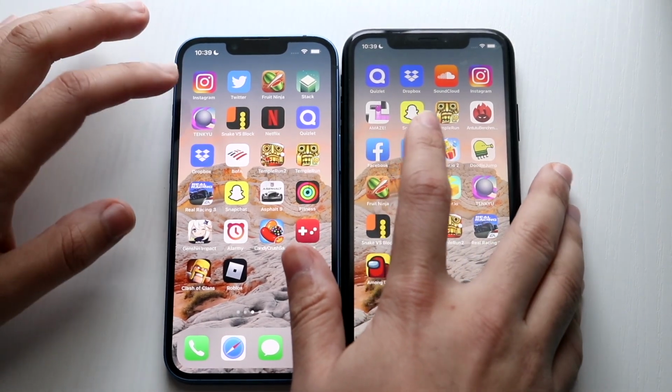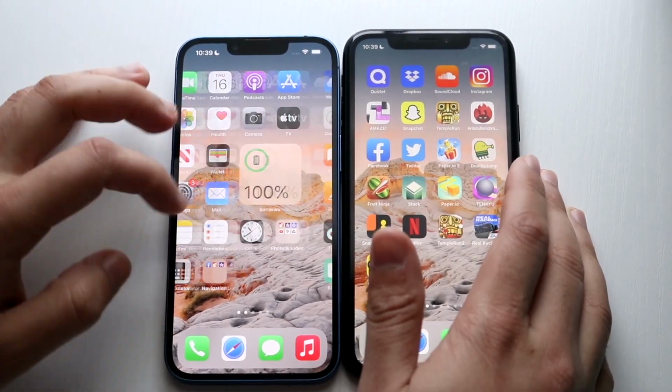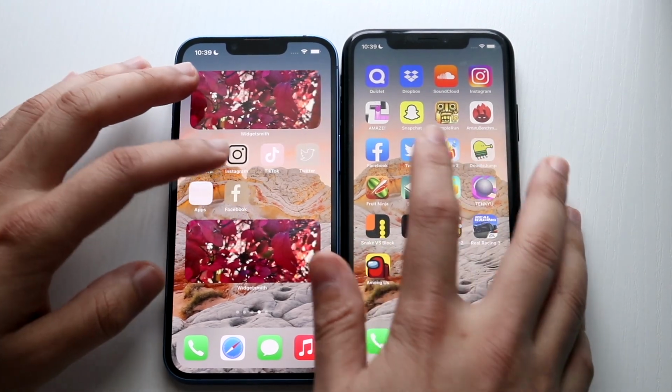Let's do Facebook, which I don't even have here, which is very weird. Which I also, I guess, don't have here, which doesn't make any sense. Well, we do have Facebook, 3, 2, 1.